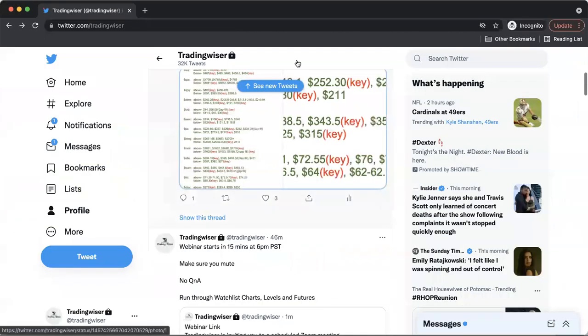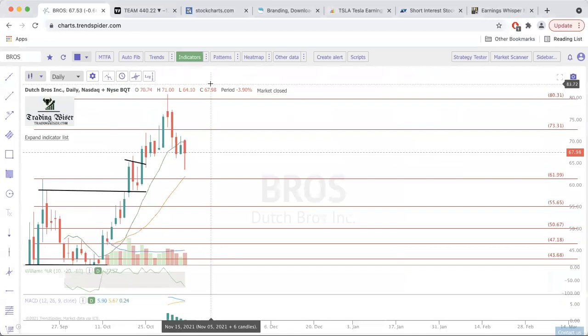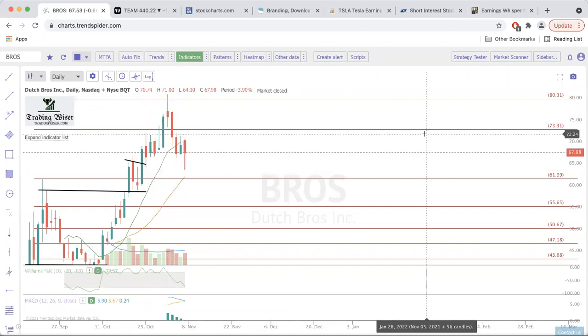I think I posted it on the Discord. So Bros is ready. Watching the 62 zone, if we test the 62 in the next few days or this coming week or two on any market pullback, it would be a good spot to go long. But if it breaks above 72.50, $73, this spot, then it's heading back to 70, 78 and 81. Okay. So I think that's what I wanted to talk about on the watch list.